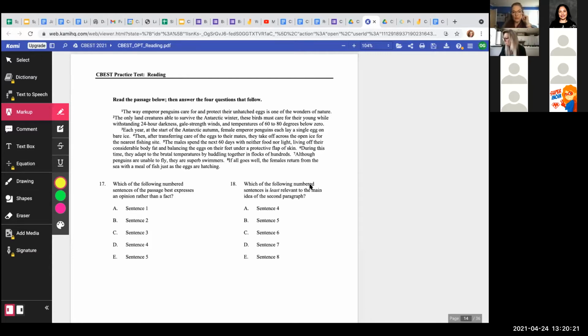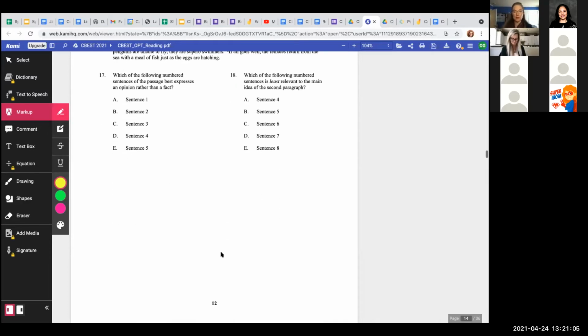Okay, which of the following numbered sentences is least relevant to the main idea of the second paragraph? That was where we had some weird organization here. So each year, part of the Antarctic autumn, female emperor penguins lay a single egg on bare ice. Is it number 7, because it's talking about their abilities of flying and swimming, and pretty much what the paragraph is about? It's about how they care for their eggs. Yeah, you're right. That's a very good answer. Good job. Okay, let's move on here.